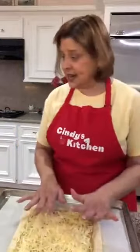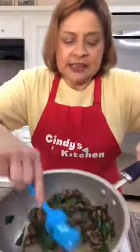Okay, we have our cheese down. Now we're gonna put our spinach and our shrooms on top of this. Look how lovely. Lovely, lovely.